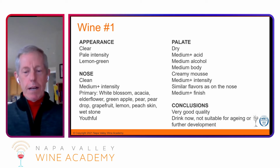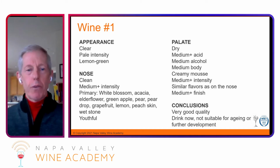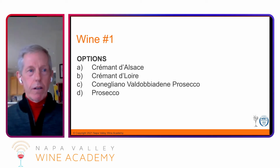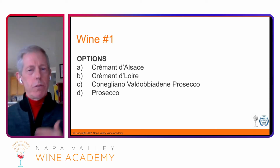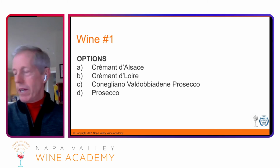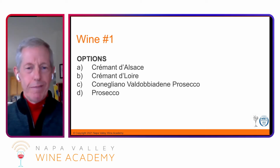All right, so I can't see if any of you have gotten any guesses in your mind, but here are the options for what the wine can be. Is it a Cremant Alsace, a Cremant Loire, a Prosecco from Conegliano Valdobbiadene, or is it a simple Prosecco? So there's 2 qualities of Proseccos you probably are familiar with. The Prosecco DOC, which would be wine D, or the DOCG, which would be wine C. So which wine do you think this is? Go ahead and use the chat function and put in your notes. And Christian, you can let me know what the thinking is on that.